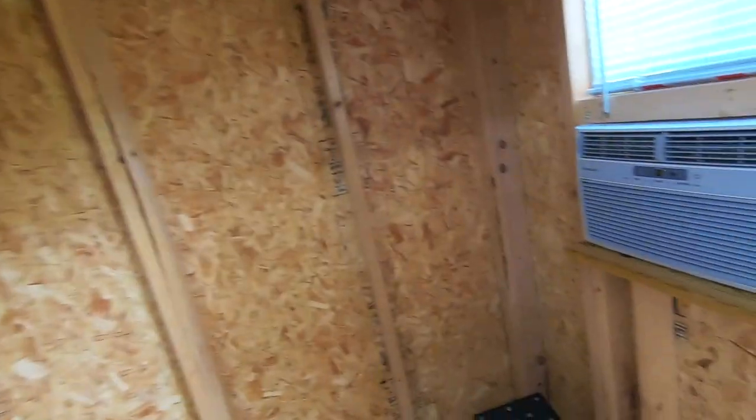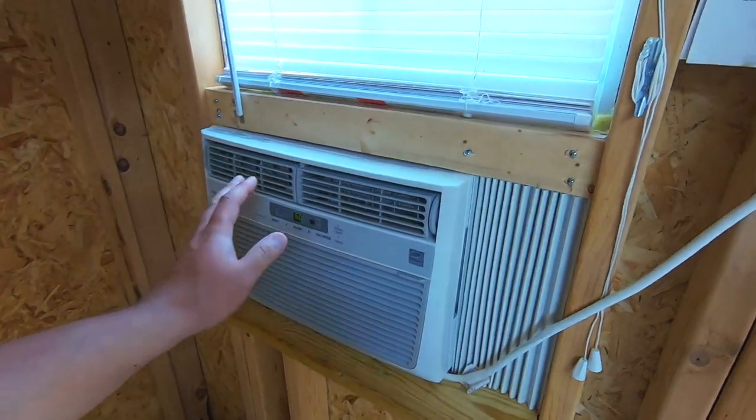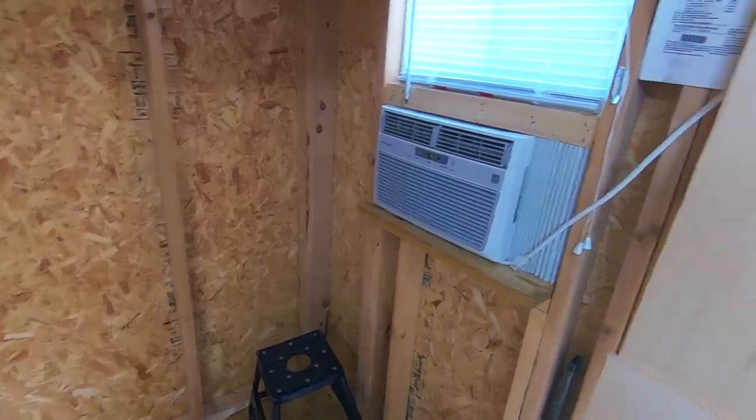I don't know if you can hear me very well. I got this sweet AC unit from a buddy, and it is the best thing ever. I mean, oh, it feels so good. Anyway, there's the bike out there.